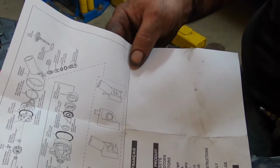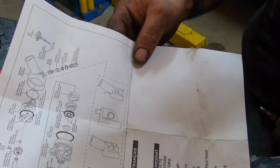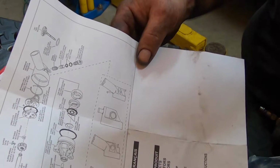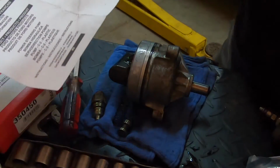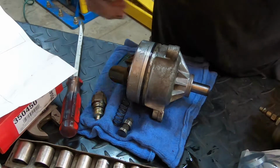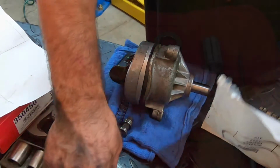Every time I look at a schematic, it always looks 100,000 times more complicated than it really is. Spring, valve, body, O-ring, outlet fitting. Okay, that's what we just took off. Retaining ring. There's another O-ring. How many O-rings have we got? Okay, we got the big guy goes on the outside. Got the shaft seal that I can clearly see. I gotta get another paper towel to lay all this stuff out on.